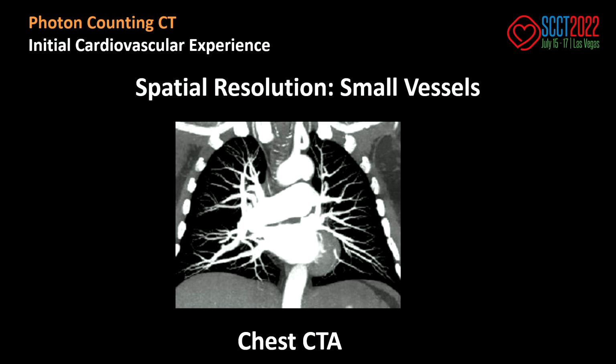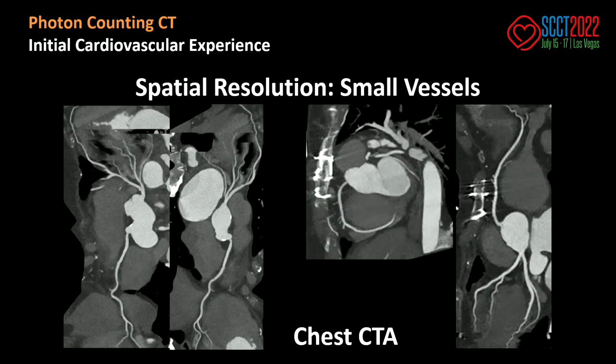In regards to spatial resolution, what we're seeing is we can see better definition and more accurate depiction of smaller vessels here of the pulmonary arteries and veins. This also we're seeing with the coronary arteries. So these are images from a coronary artery CTA.